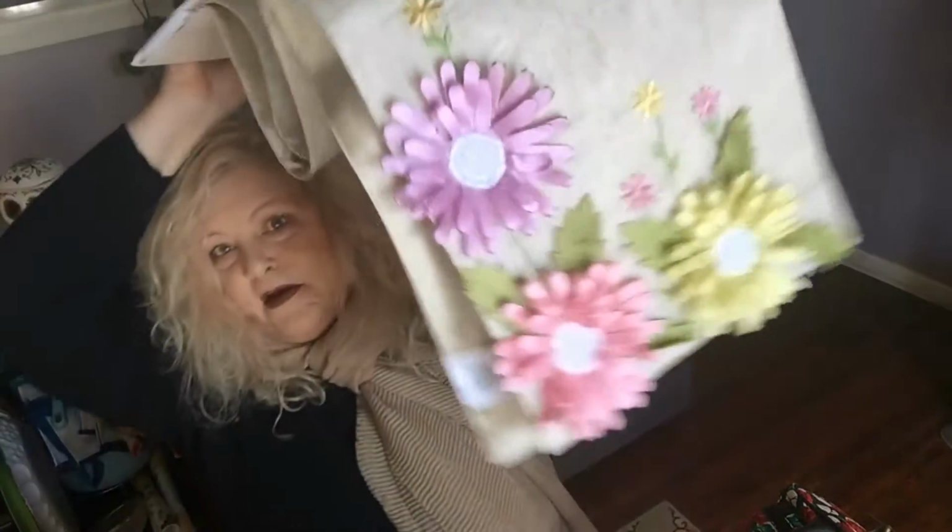One more thing. Okay, and then for my kitchen table, I got a runner. Okay, so lastly, I went a little overboard, okay? Just a touch. It's not my fault. You can't blame me.